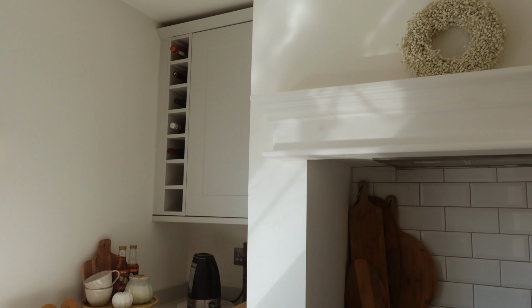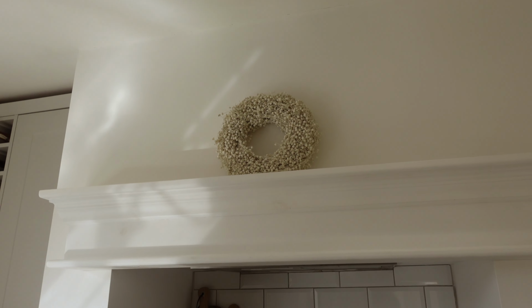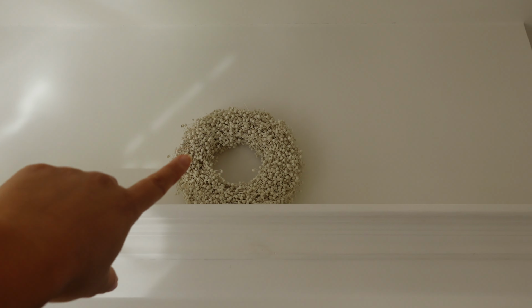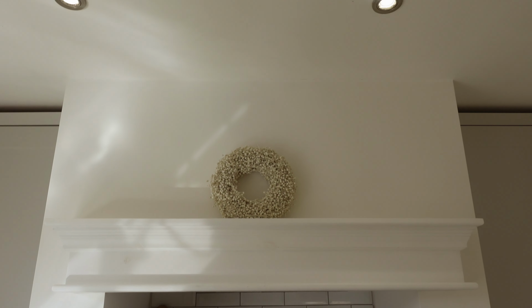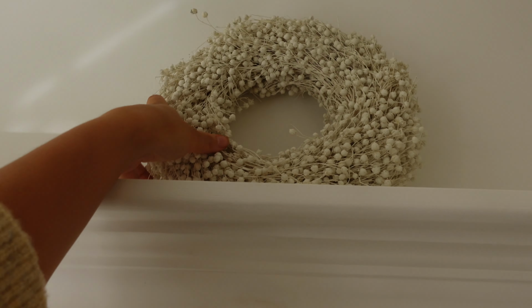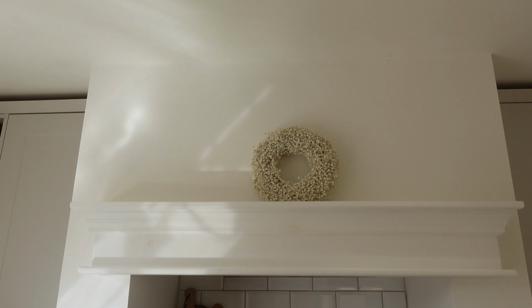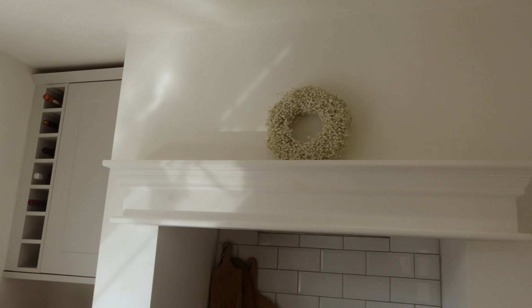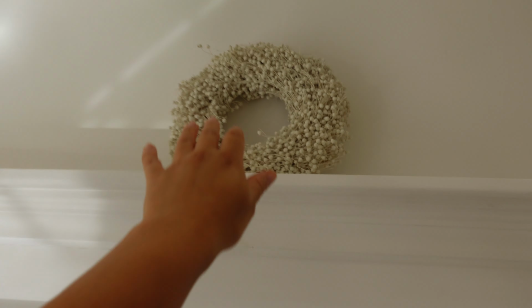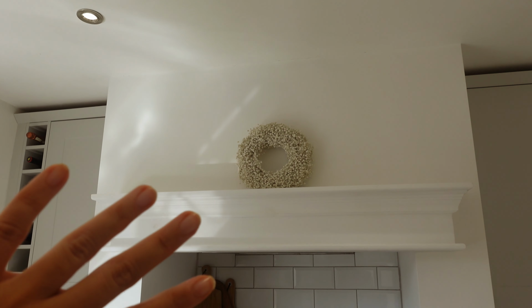Sunshine is shining through and they're making the room look really, really lovely, but it's actually hard to film with the light because I don't know how it's coming out on camera. But I've put the White Company wreath up there, which I love. We might need to come over a little bit actually. I think it's a little bit off center. There we go. I just don't know whether to put it up on the wall or just to leave it kind of just placed there, but I just like that as a simple thing up there right now.